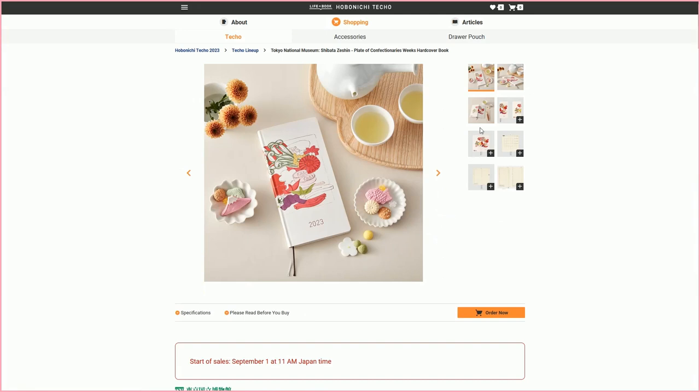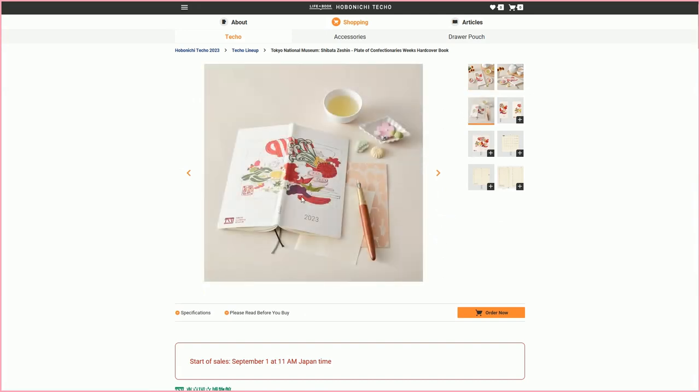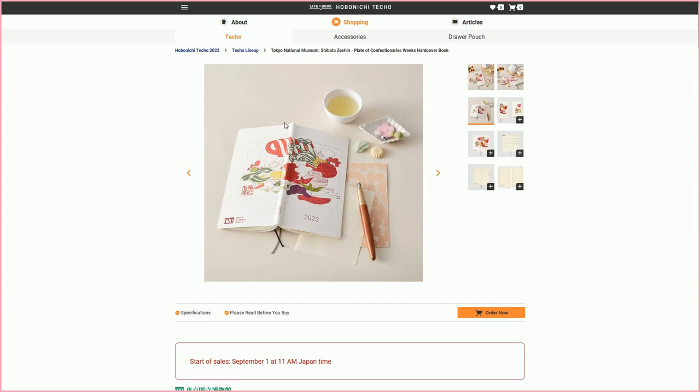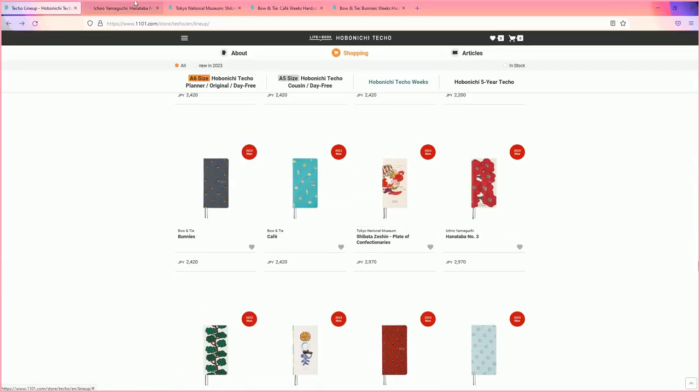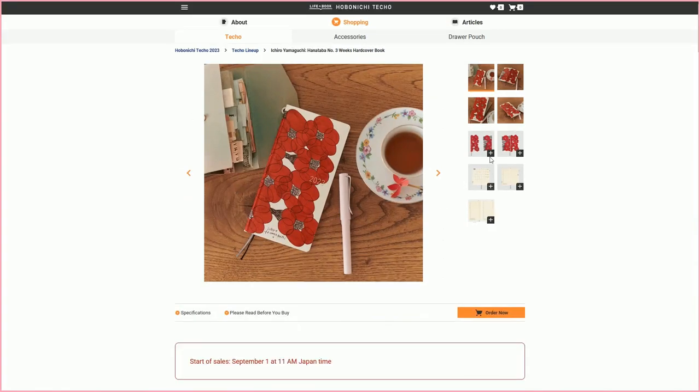It's a hardcover book, so it's not one of the fabric ones. Let's see, let me look at these colors. I'm not so sure about this. I'm not so sure. It's a collaboration with the Tokyo National Museum. What do you think of this one? Is this bacon? No, it's not bacon. Okay, Hanataba number 3. This one was revealed on Instagram and on the website.